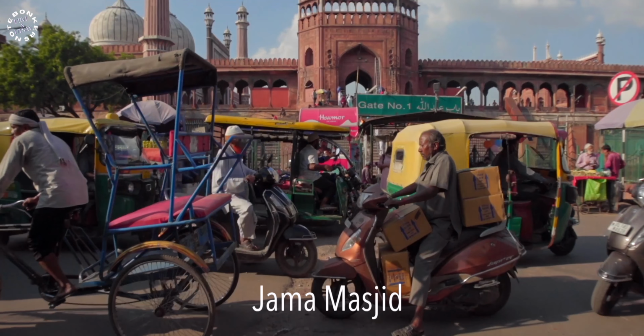You can see the craziness bustling behind me. It's lots of crowd, lots of food and lots of things to do. Let's go and explore Old Delhi.